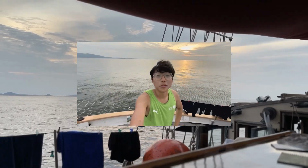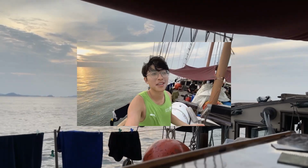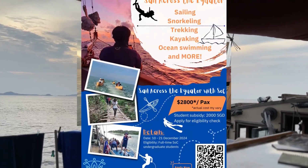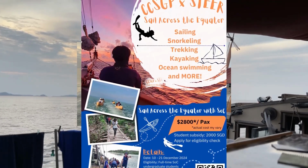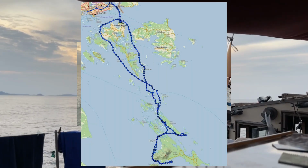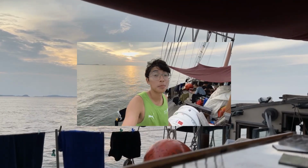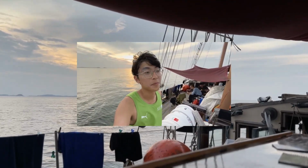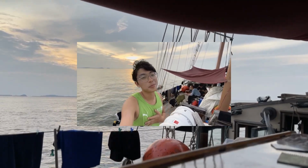Alright guys, you all may be wondering why am I on the boat? Because I signed up for this NUS Sailing, NUS SOC, School of Computing, NUS Steer, NUS CCPGP? I'm probably butchering the name, but it's a little trip around the equator, around some Indonesian islands, and we're here for 11 days. So they have 2 trips so far, one in May and one this time last year in December. And my friend Tsingwei went on the trip last year December, and she was like, yo, you should go for it. And I thought, why not? This is a crazy opportunity.